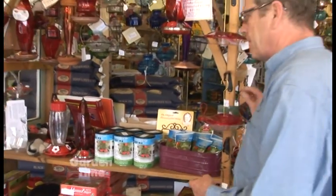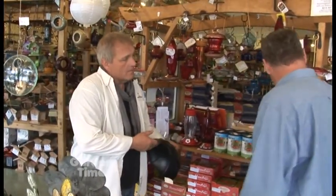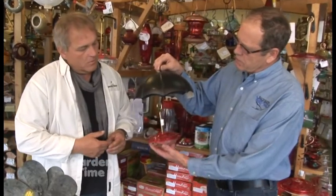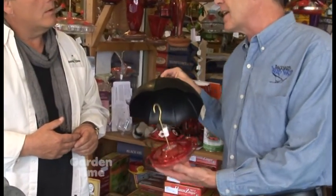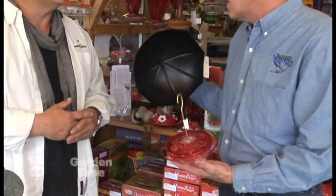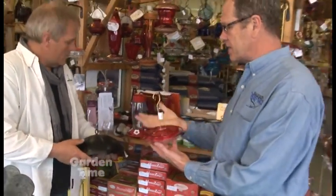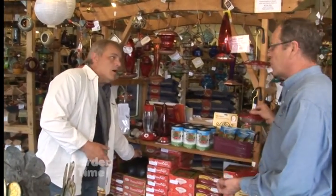And then I noticed that you have an umbrella here. What would that be for? The umbrella, thank you for asking that question. The umbrella in our wetter than normal climate shields the hummingbird feeder from the rain and therefore prevents the nectar from being diluted. Oh, okay. So that makes sense. And we have a number of these different colors, different styles, but basically the idea is to keep the nectar at a 4-to-1 ratio.